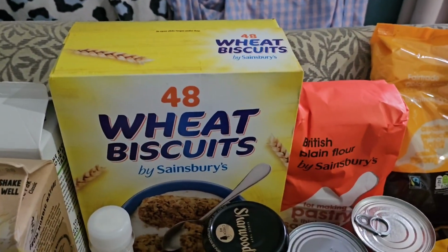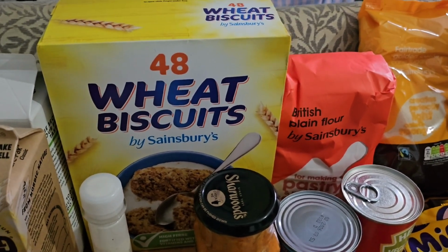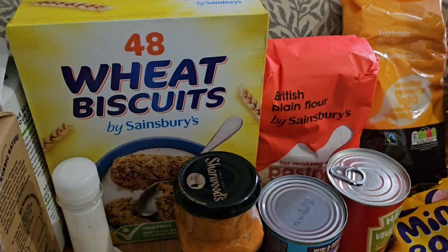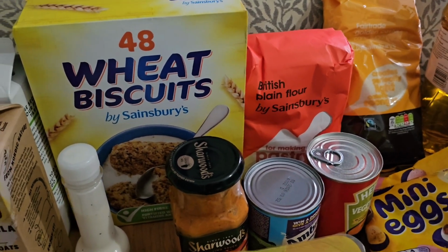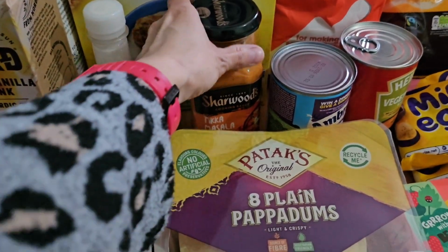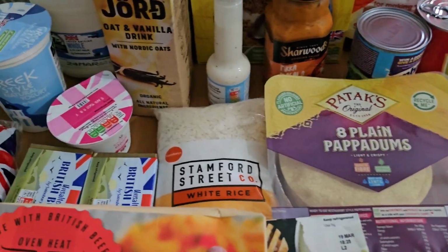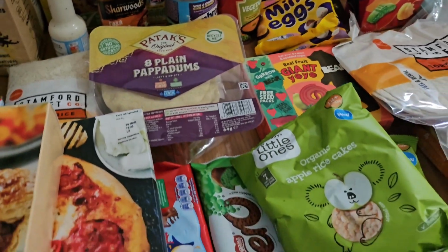So the cupboardy bits, I've got 48 of the wheat biscuits. I did order a 24 pack and they subbed it, so I'll obviously get the rest back in a voucher. But yeah, I've been trying to eat a lot more fibre. I've read a lot more good things about sort of upping your fibre. So I've been having Weetabix for breakfast a lot of days. So I've got 1 of the Sharwood's tikka sauces, and then I've also got some poppadoms for a change instead of naan bread, and a pack of the Stamford Street white rice, and then some snacky bits.